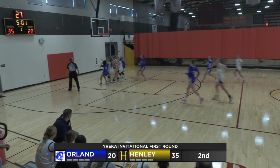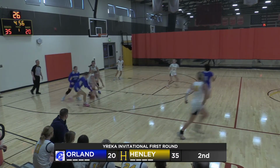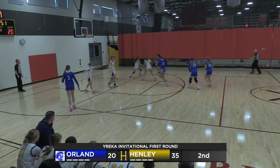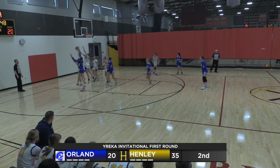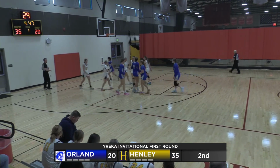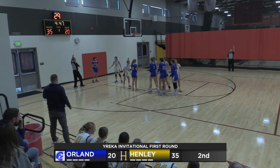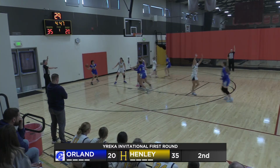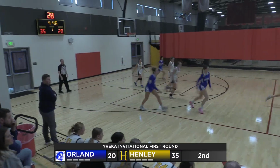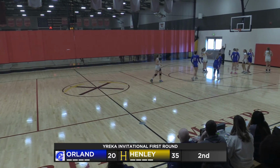Long inbound to Hogland. Hogland misses. Schroeder gets the board. Has it taken away from her. Davis to Bernal. She puts up a shot, can't connect. Tapped out of bounds. Orland ball. Bernal to inbound. Trying to find somebody open. Preston Shade takes it away. Can't convert on the other end, but she is fouled.